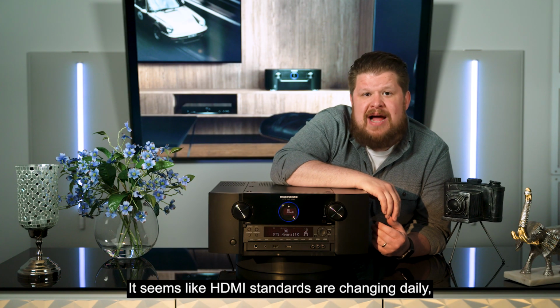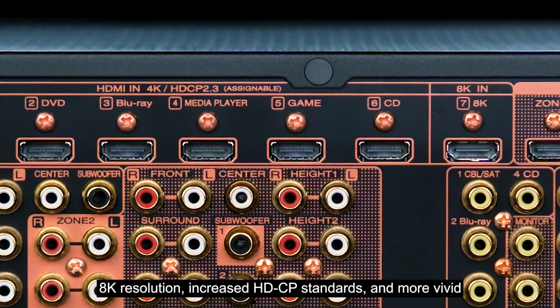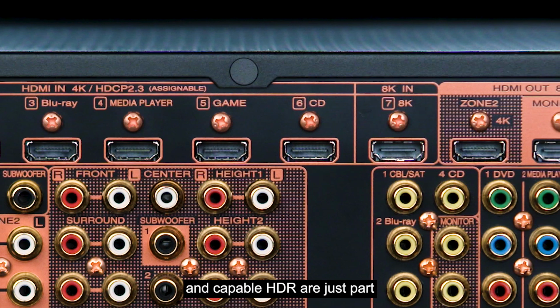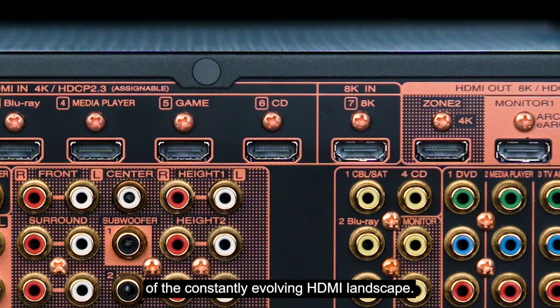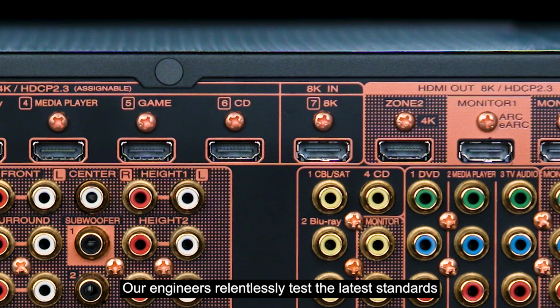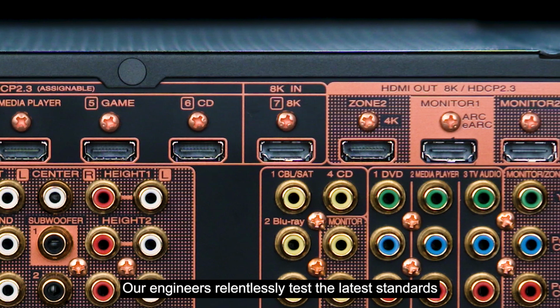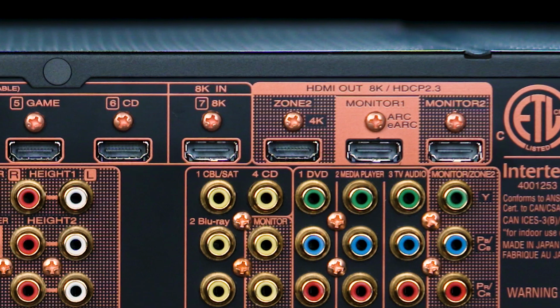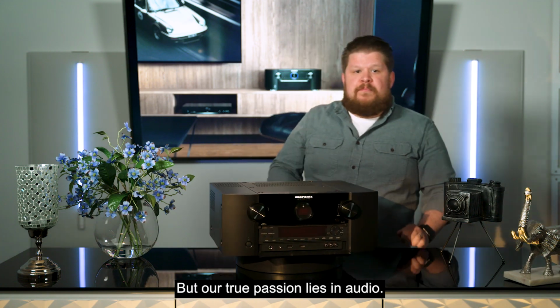It seems like HDMI standards are changing daily. 8K resolution, increased HDCP standards, and more vivid and capable HDR are just part of the constantly evolving HDMI landscape. Our engineers relentlessly test the latest standards to ensure the best picture quality and reliability. But our true passion lies in audio.